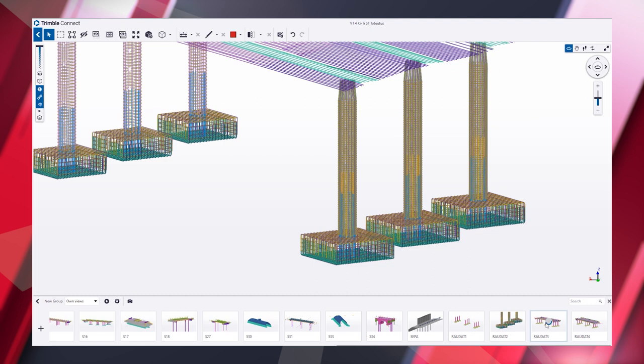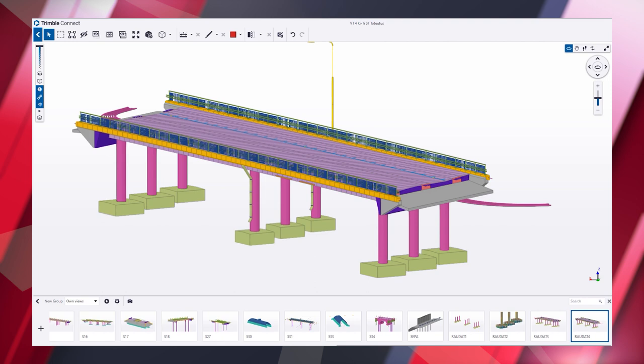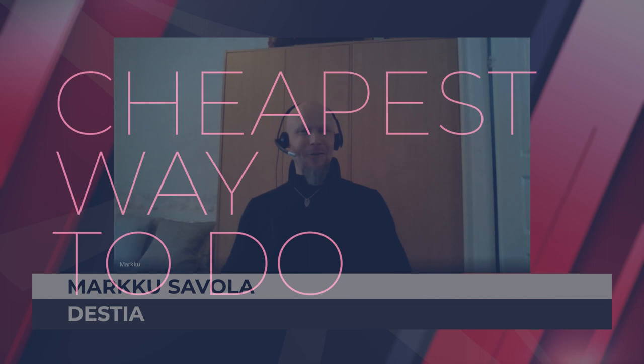It is the best way to do it, and that's a basic thing, that we are not going back to drawings, because this is the most efficient way to do things on site, and of course, money talks. It is also the cheapest way to do it, and as a main contractor, that's an important thing, and I think it's an important thing for the client also.